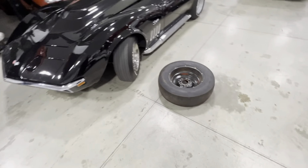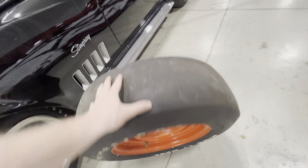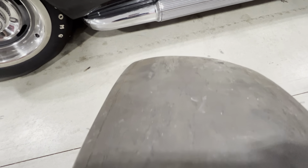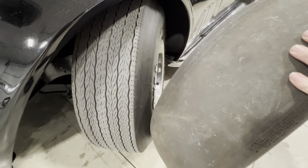But what I've got here is the perfect tire that is not so perfect anymore that I was running on the orange Camaro. No tread on it. You can see a little bit of the tread right there. Just to compare, that's what they look like when we start. That's what they look like when they're perfect.